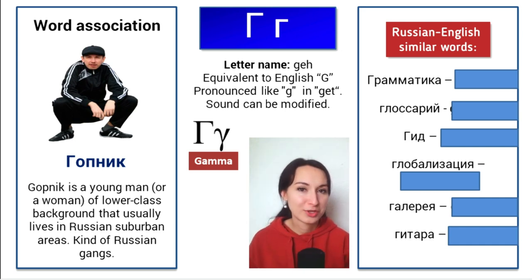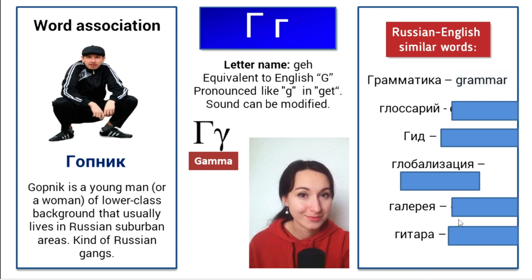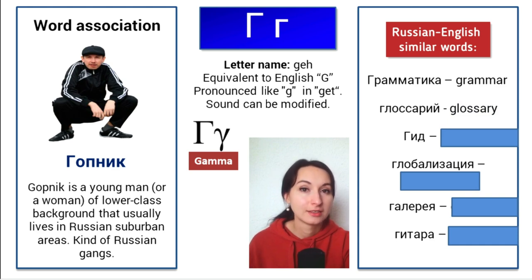Let's have some practice with Russian English similar words. The first word is grammatika. This is something that many people hate, especially when they start learning the Russian language. Can you guess what it is? It's grammar. Yes, grammatika. Next, we have a word glossary. Can you guess what it is? Well, this one is not really difficult. It's a glossary.